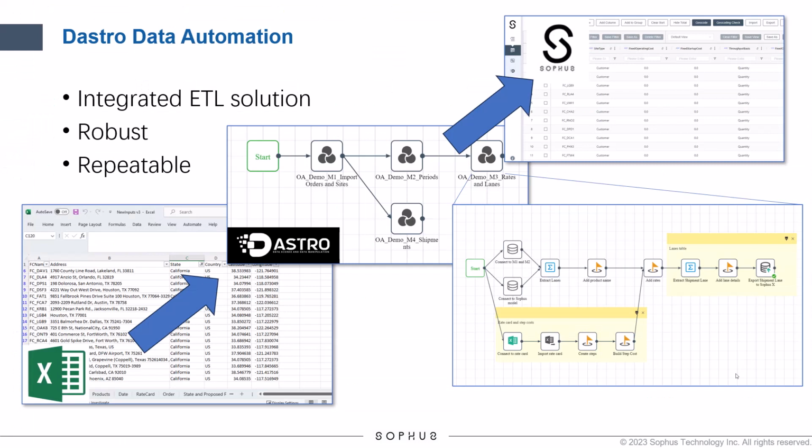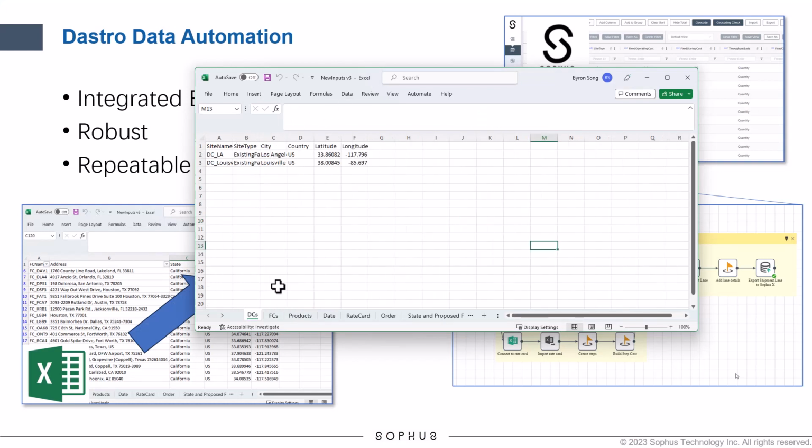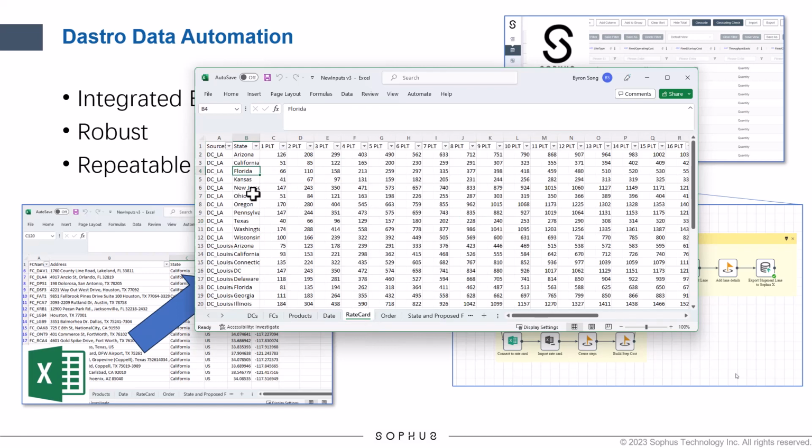So those were the input tables Sophus requires to model the order assignment problem. But how do we populate these tables? We can do them manually, but it will be very time consuming and prone to human error. We probably have a different format from the business in terms of the orders and shipments and rate cards. For example, I've got this input file that has the definition of DCs and the FCs with the coordinates. We'll have different products, which we will later aggregate. We also have a rate card that shows the source and destination by number of pallets. So this information needs to be imported, cleaned, and converted into the format we need for the model.